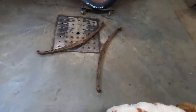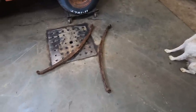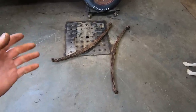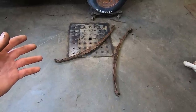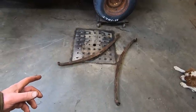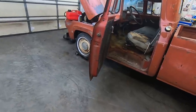Well, if that wasn't a bunch of dinking around, huh, Duff? But at least we got the springs we need. I didn't even measure them. I know they're out of a '58 long box. Should fit a '57 short box. Ford would be so dumb to change it from the first year to the second year they made the fridges, though, right? Duff says, yeah. So we're gonna let those thaw out, warm up, and I think we're gonna punch out for tonight.